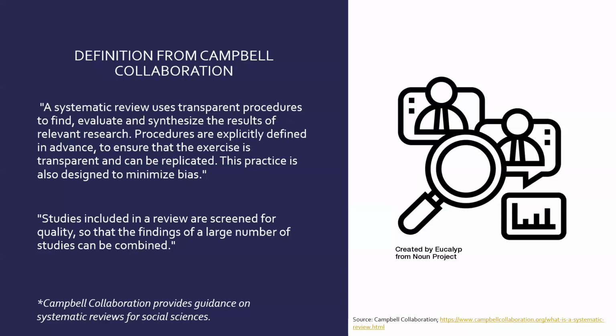We also wanted to include a definition from the Campbell Collaboration. So this is another group that produces systematic reviews and evidence syntheses, but this is geared more towards the social sciences. But we'll see that the definition is very similar to Cochrane, right? Where a systematic review uses transparent procedures to find, evaluate, and synthesize the results of relevant research. The procedures are explicitly defined in advance, right? So we see that theme again of doing things before you even start making all these decisions.